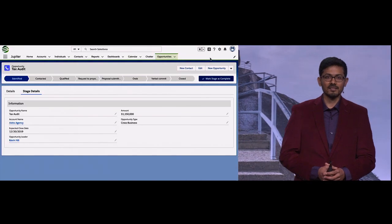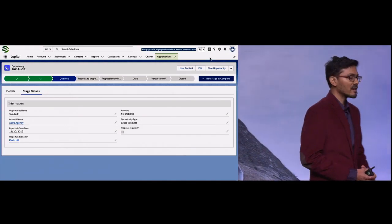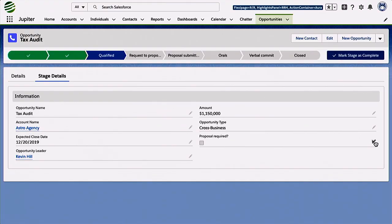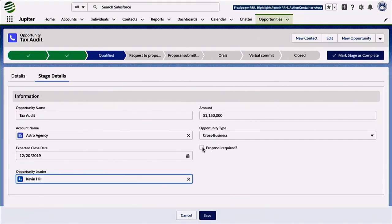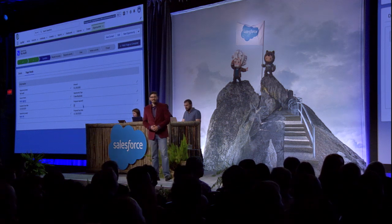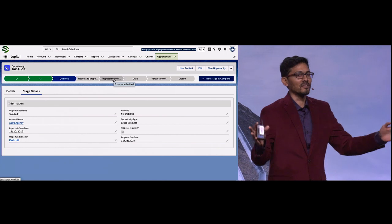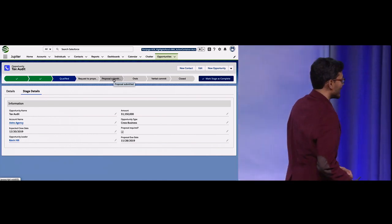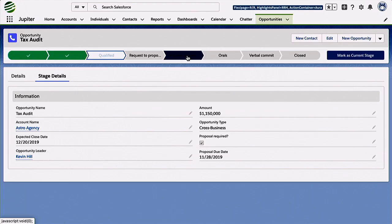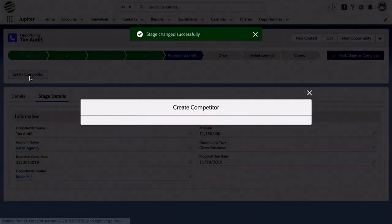Let's take it in runtime there, and once we switch over to qualified, there we are. Let's set the proposal required, and watch very carefully. There it is, the field. I did tell you I love this feature, right? This is exactly why. Now, once we go over to proposal submitted, it does exactly what you expect. There's your action right there.